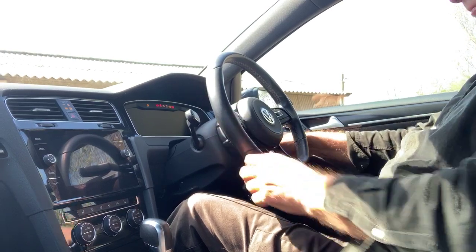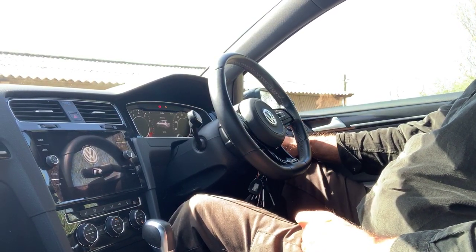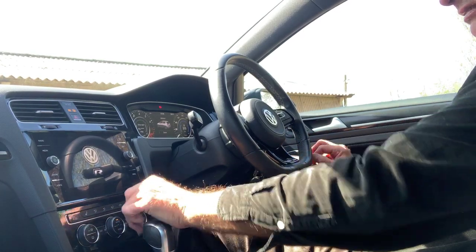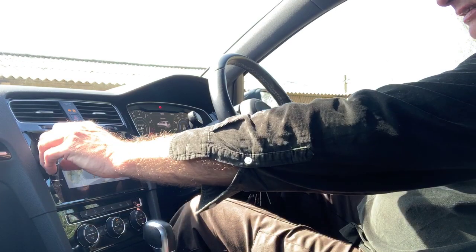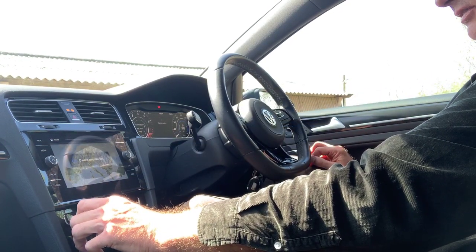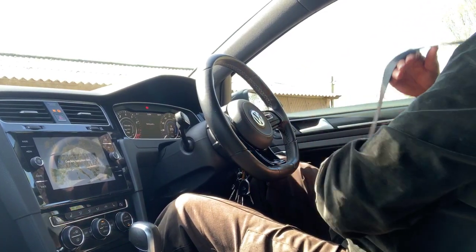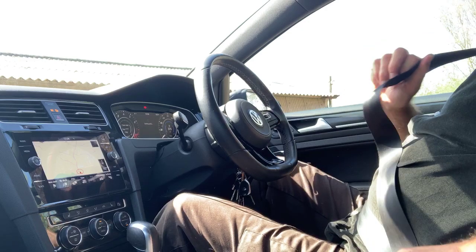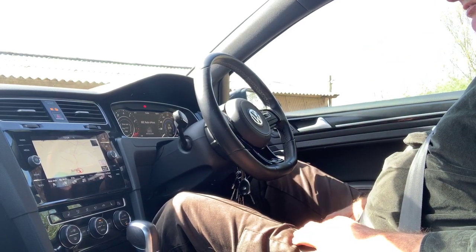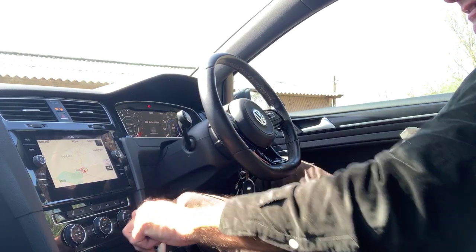Anyway, switch on. All the warning lights come up the way they should. Everything goes out exactly as it should. I need some aircon on because it's really warm in here today. Turn the stereo on as well. Turn the aircon onto auto. I had the aircon serviced last summer, actually. They reckon it needed to be done every 2 years, so I had it done last summer, so the aircon is absolutely ice cold. Yeah, and let's take it out.